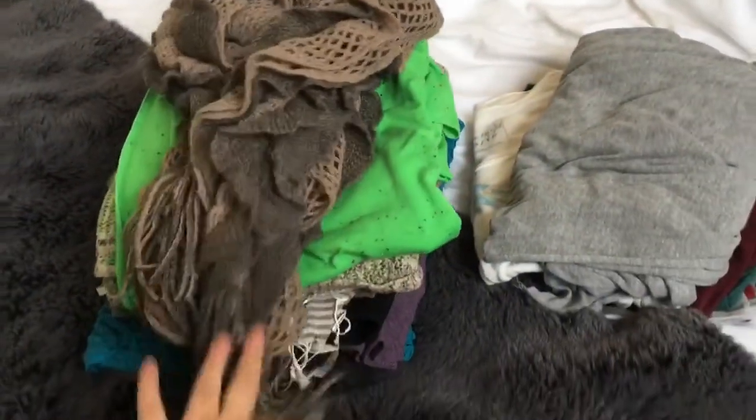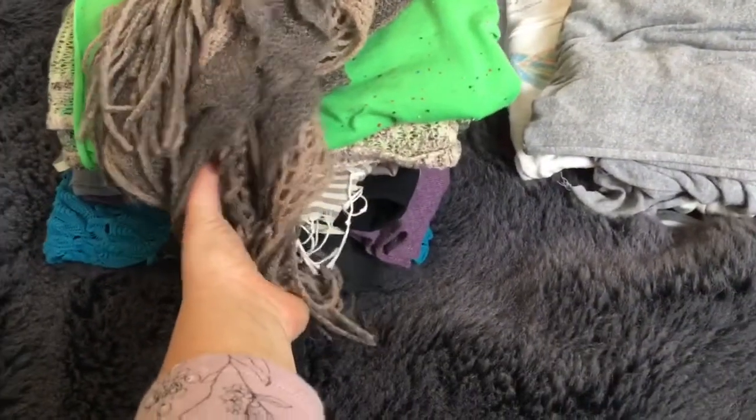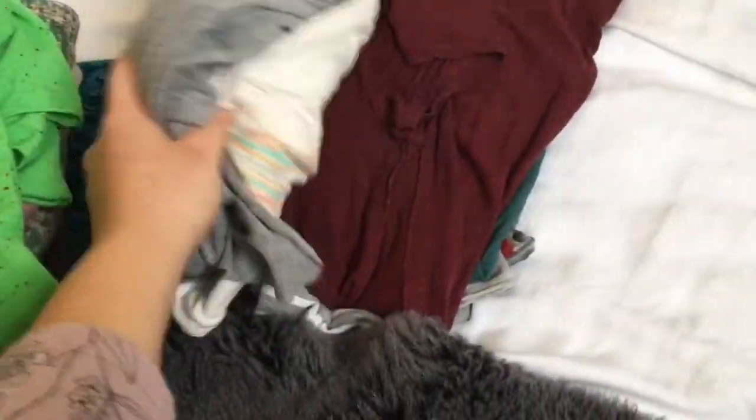And then this stuff is all stuff that I'm going to donate. And then this is some stuff that's got holes and whatnot in it, so it's going in the trash. I am just keeping it real.